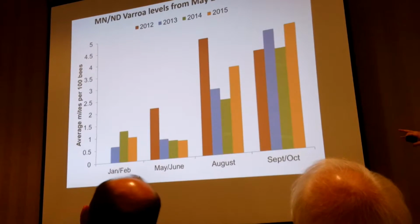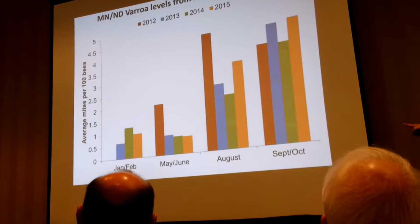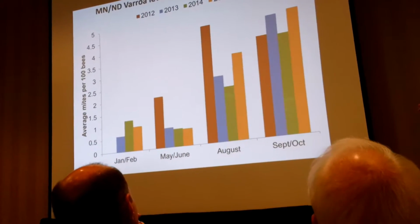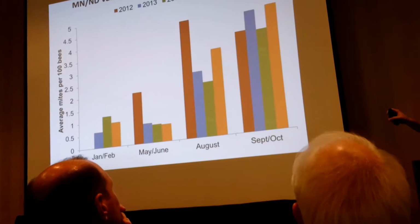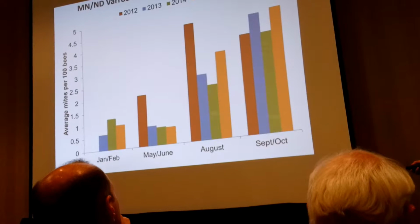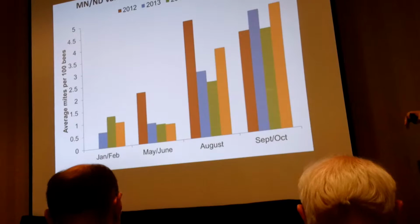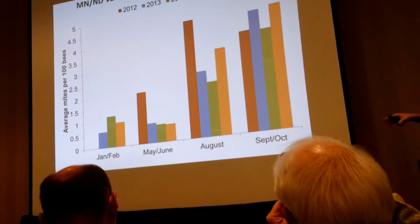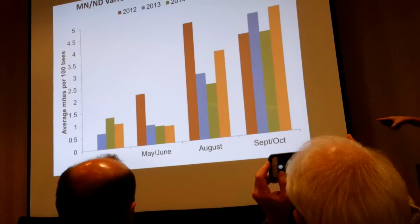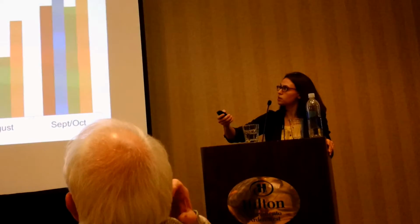The years are color-coded, where that dark red, that's kind of the color of a mite, is 2012, blue is 2013, green is 2014, and orange is from this year. Russell's question was if the mite levels in August were higher than they've been in the past. And by this alone, it looks like they are. I will say when we started the tech team out in the Midwest in 2012, those were the worst losses I've ever seen.